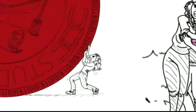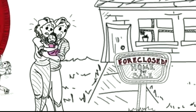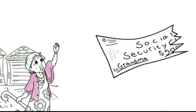Worse, it's not just the borrowers who are in trouble. Many loans require co-signers. So if the student is unable to pay, that co-signer, a father, a mother, or a grandparent, is now on the hook. Even a grandparent's Social Security benefits can be garnished to pay the loan.